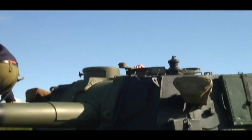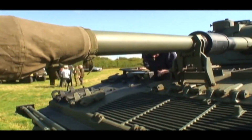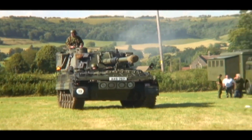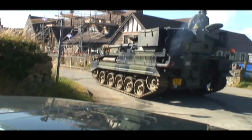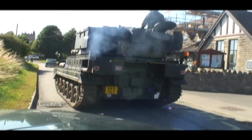I always drive with a commander. You don't have to by law, but I always drive with somebody else sat in the turret purely because the vision behind is so poor. You have to give yourself plenty of space because it turns by stopping one track, which means if the front end of the vehicle turns 3 feet to the left, the back end of the vehicle goes 3 feet to the right. So you have to be cognizant all the time.